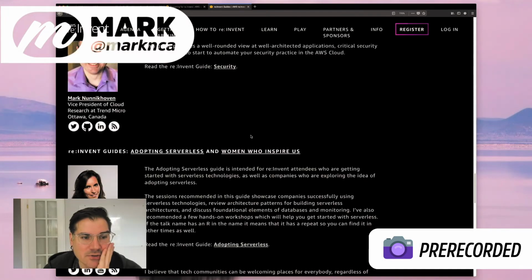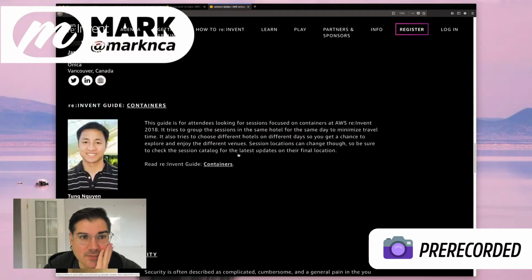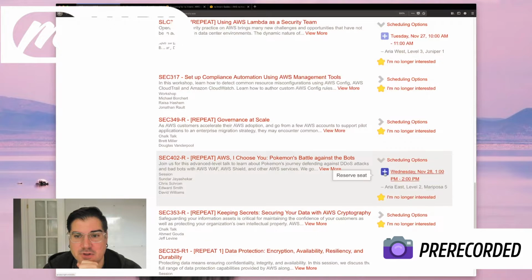I've been doing serverless for a long time, so that one was more interesting. If you're starting with serverless, you might want to check out Marcia's. She's got a great map for getting the lay of the land. Eric's is a lot more deeper level stuff. So I flagged a bunch of my security ones in here.